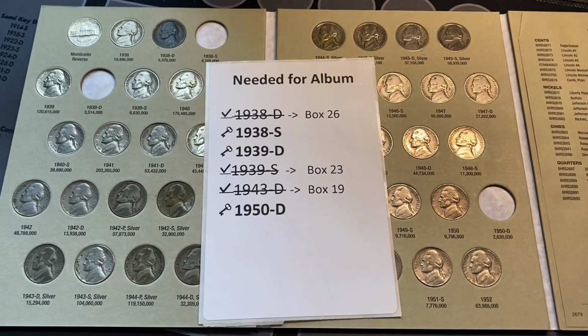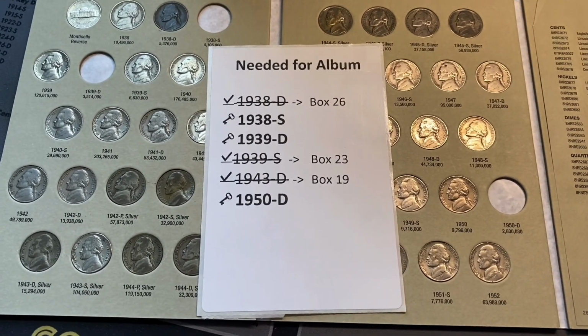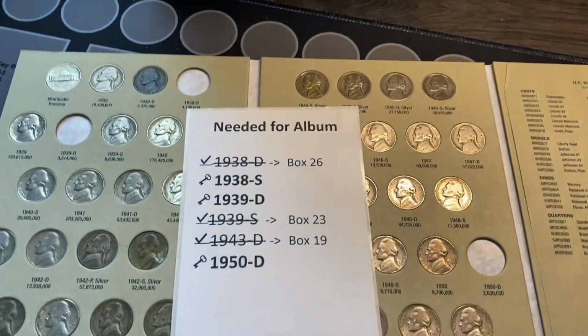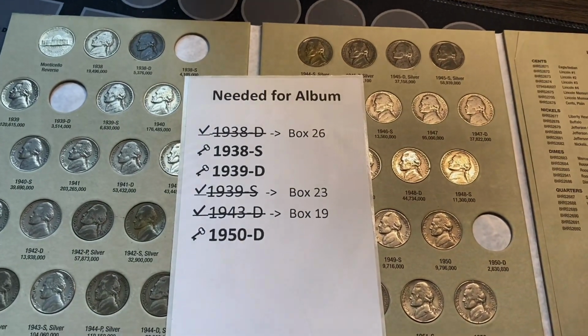We started this year needing six more to complete this album. We found three this year. We're now at box 29 and 30, episode 18. Stay tuned. Let's see if we can find the remaining three.